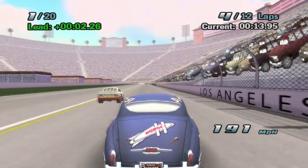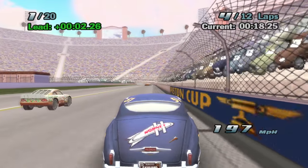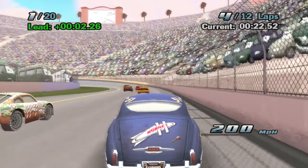Lap 4 out of 12, and we're less than 2.5 seconds in the lead. So I don't know how this makes sense, because Doc Hudson and the King had the same speed stat.